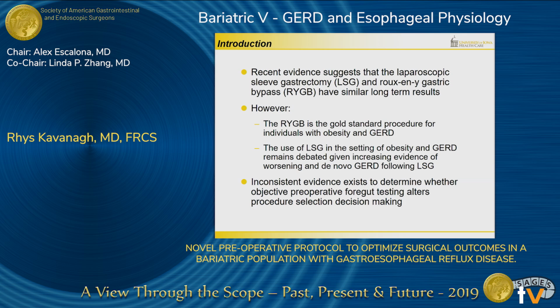The Roux-en-Y gastric bypass has long been the gold standard procedure for individuals presenting with obesity and associated gastroesophageal reflux disease. However, the treatment of gastroesophageal reflux disease in this patient population with a sleeve remains controversial in the literature. And there's increasing evidence, as the previous presenter alluded to, of increasing rates of worsening GERD after sleeve gastrectomy, de novo GERD after sleeve gastrectomy, increasing rates of Barrett's following sleeve gastrectomy, and by far the most common long-term reoperation in patients that have sleeve gastrectomy is conversion to a gastric bypass for reflux.